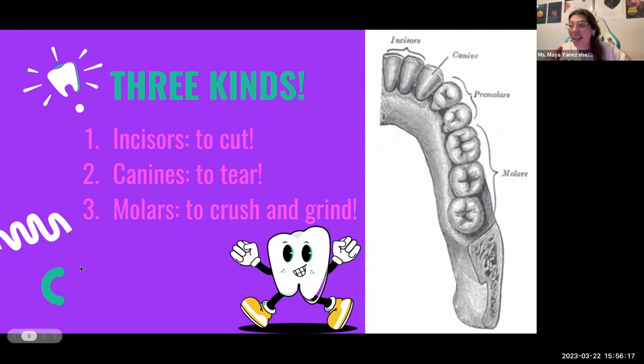Our canines, right next to our incisors, help us tear. So canines and incisors do very similar work for our food. They help us cut and tear food. And the molars help us crush and grind food.